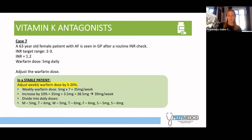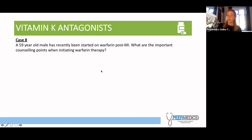So more just for the sake of completeness, I thought I'd cover this, but don't worry about it too much because I know it is a bit confusing. However, what they will probably ask you is what counselling points is it really important to tell somebody when you initiate warfarin?